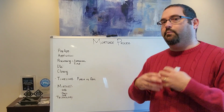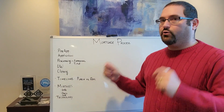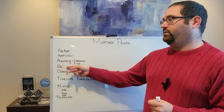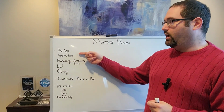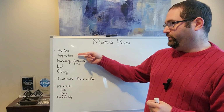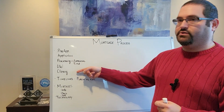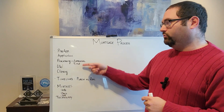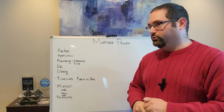So I think there's going to be a lot more technology used in the future that's going to make this process a lot quicker, specifically the processing and the underwriting phases. We already have a lot of intelligent and automated underwriting at this phase, the pre-approval of the application. We have electronic closings going on many times in the closing phase, but this middle ground, this processing and underwriting, is where I think there can be more technology used.